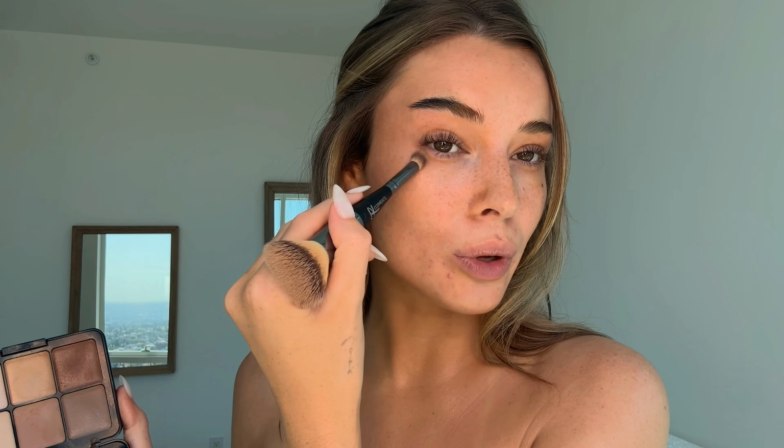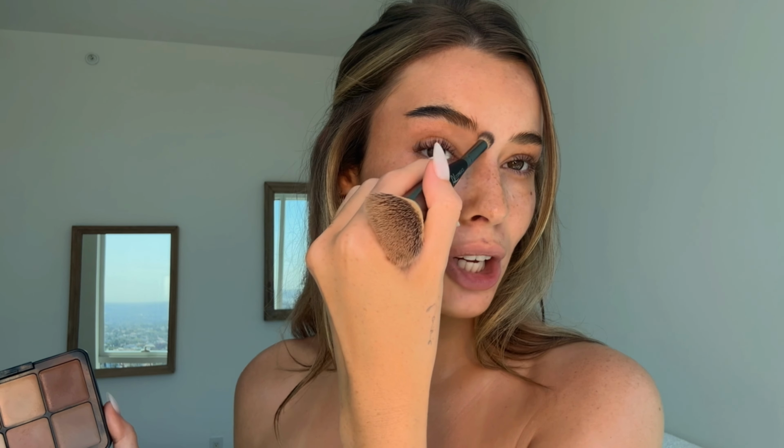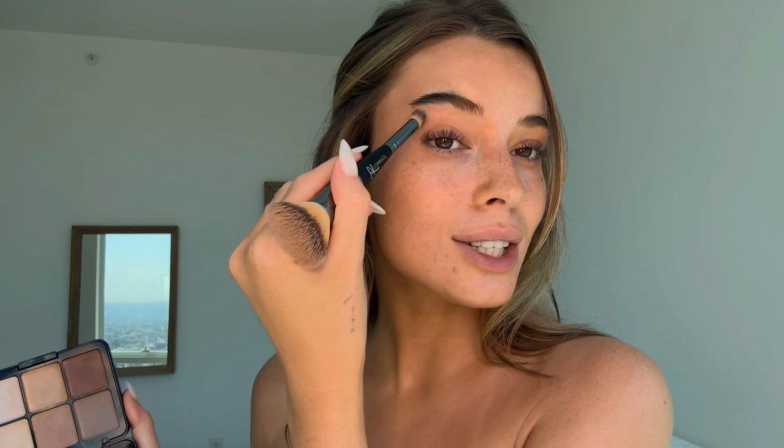As you can see, these are more of a gray shade and these are more of a bronze shade, and I like to contour first with a gray shade to really create some shadows. So I'm starting off with my contour and just really focusing on my eyes.